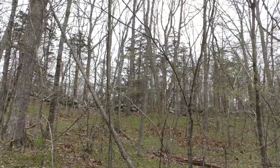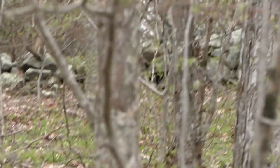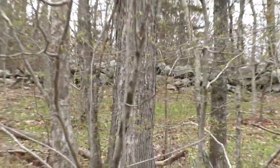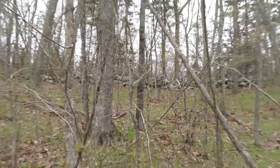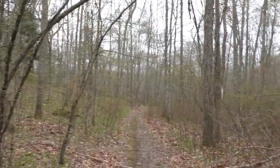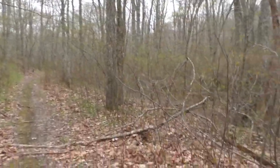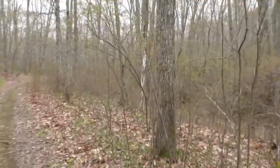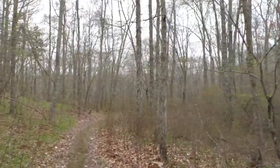There's one of those rock walls again. It's still really cool to me. I'm not used to seeing this. I'm originally from Long Island. We didn't even really have woods there. So about that appreciating your health thing. If you have a woods, if you have forests, go and enjoy them. Go use them, enjoy them. Get outdoors if you can.